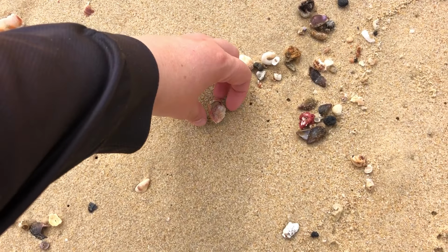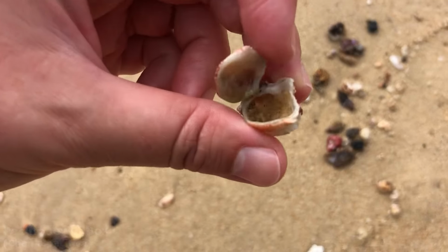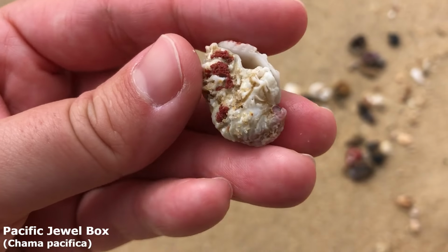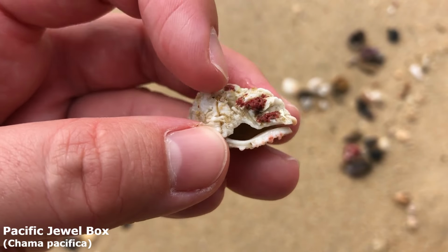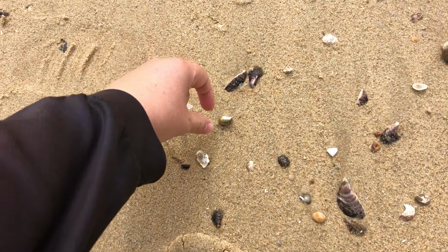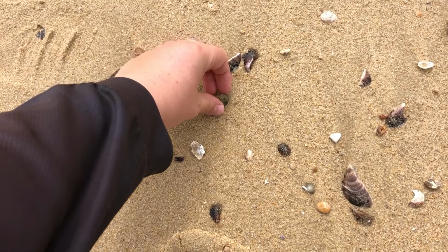It's a joined one. Is it an empty? Oh, it is empty. I thought it felt light. It is a Pacific jewel box. Wow, it even looks like it's got some red coral stuck to the underside of it as well. Oh, lucky days. I really love these.